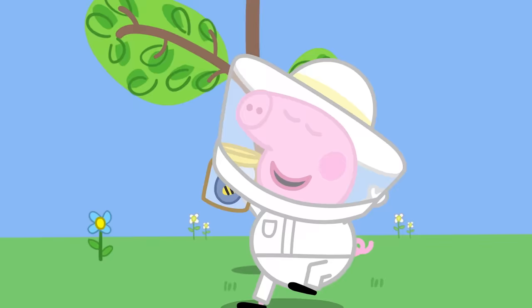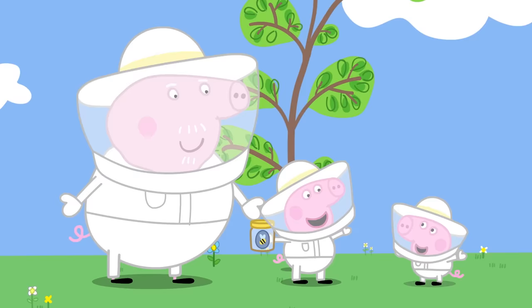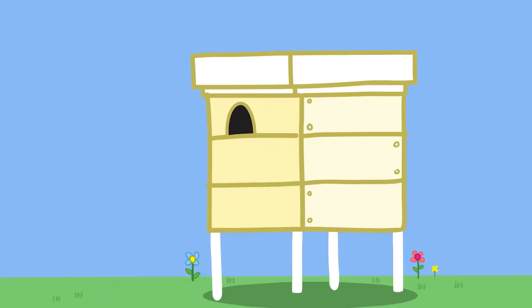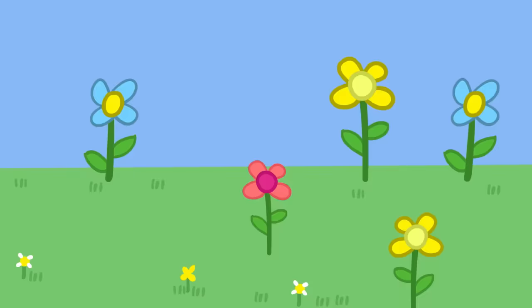Peppa, George and Grandpa Pig are wearing special thick clothing that protects their heads, hands and bodies from being stung. Splendid! Grandpa Pig is showing Peppa and George a part of his beehive. All of those bees live in that little house? Yes! This is where they make delicious honey. Bees all work as a team to gather food and protect each other.